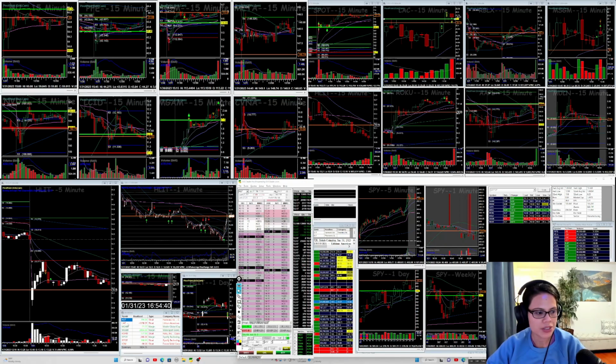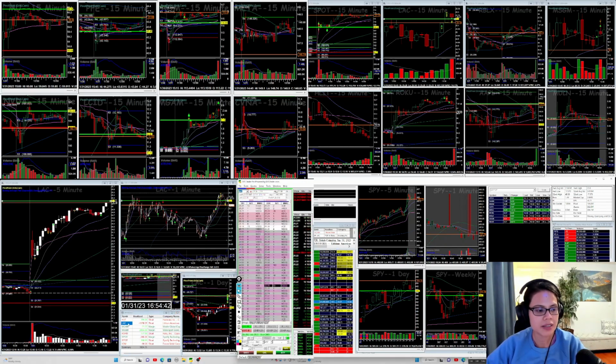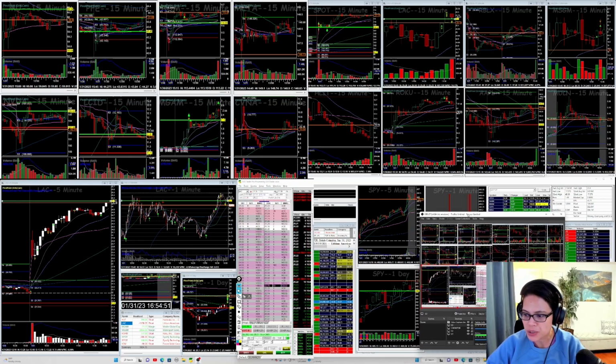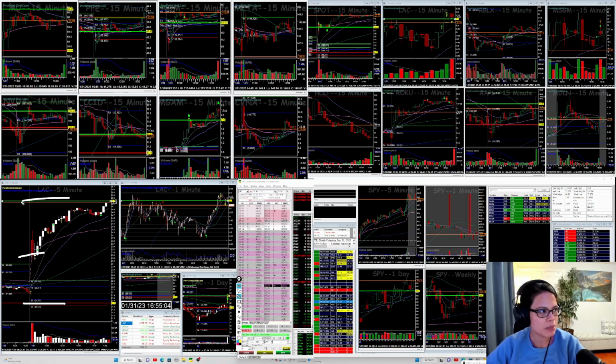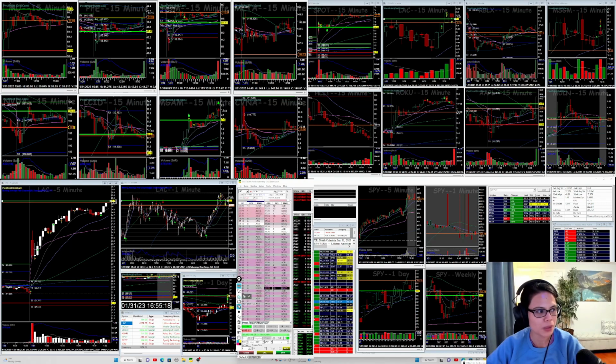Then the next trade is LAC. LAC is the big loss that I have for today. I was actually stubborn on this trade, and this is the lesson for me for the day. This is the pre-market high, this is the pre-market low, and look at where the opening is. Opening is in between this pre-market high and pre-market low. When that is the case, and that has been in my trade book, but I totally was not in sync with the market today because I was forcing some trades.